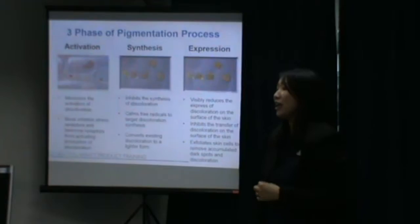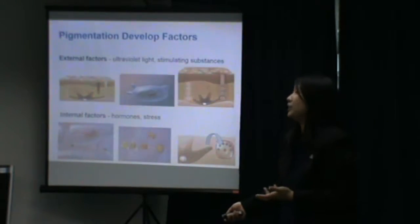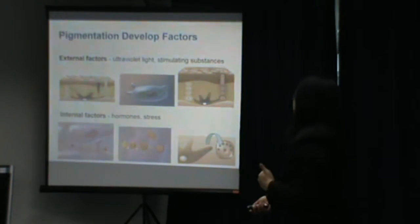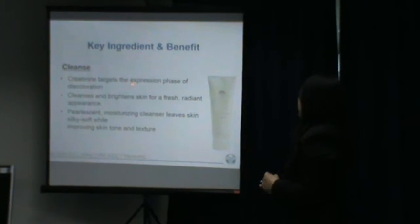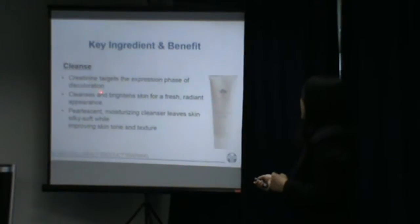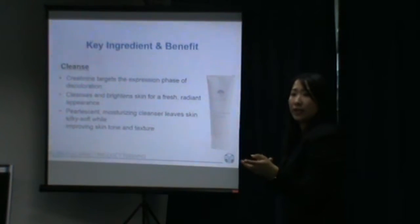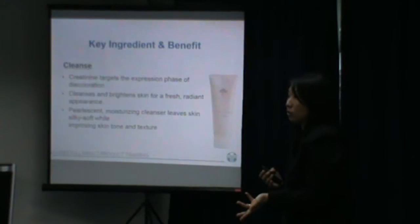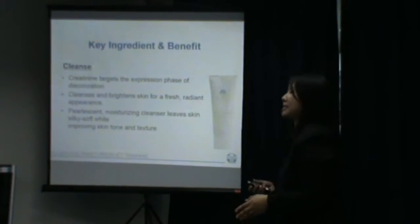Okay? So therefore, in our Triphasic White, it's very clear cut. The product name is Triphasic, three phases. It targets three phases of the pigment. Let's take an example. In this product, the cleanser, we have 39. It targets the expression phase, especially the discoloration phase. We also have ingredients that help to moisturize, and you'll realize the cleanser is not very foamy or drying. The smell itself is natural, although for Nu Skin, we try not to use artificial fragrance, unless the smell is really unpleasant.